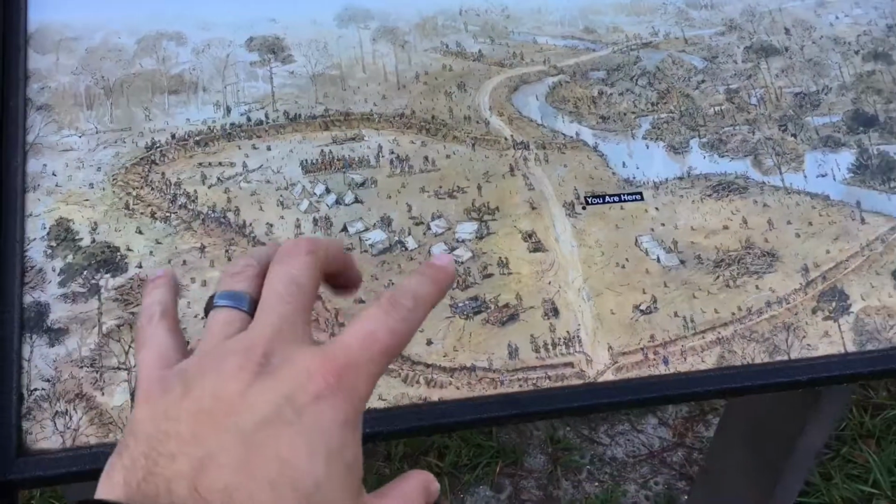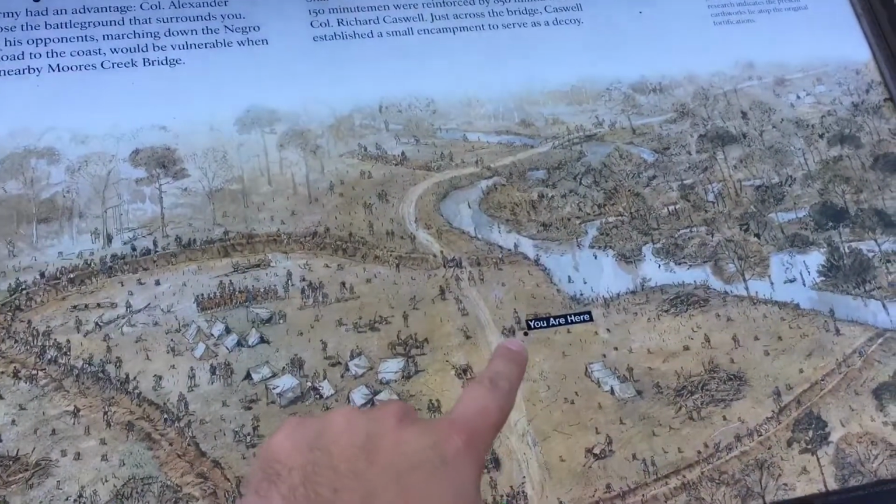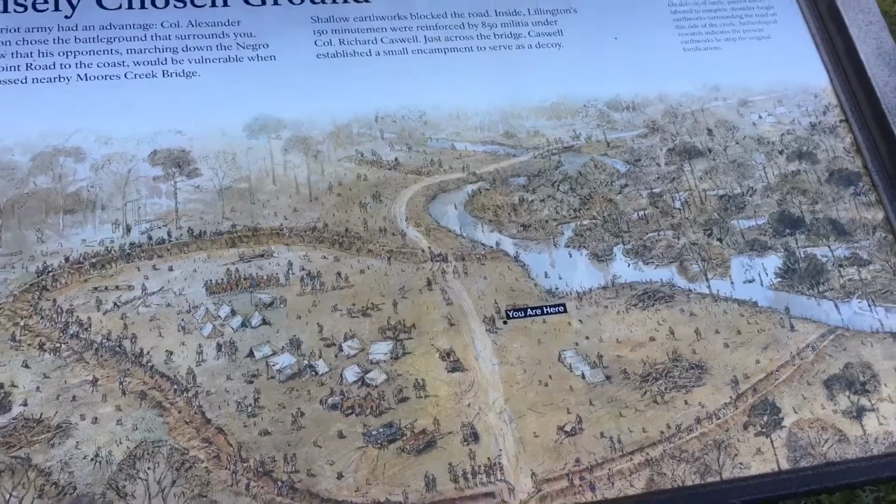It was really nice to see an actual art depiction of how the battle was, how the camps were, and exactly where the battle took place, and exactly, like you see right here, where we're standing right now. Y'all know I mess up my words a lot. Andrew pointed out that I said war when I was talking about that, but it was actually the battle that took place here at Moores Creek. So that was a depiction of the battle that was here, not the war. But you probably knew that, but I just need to make sure.